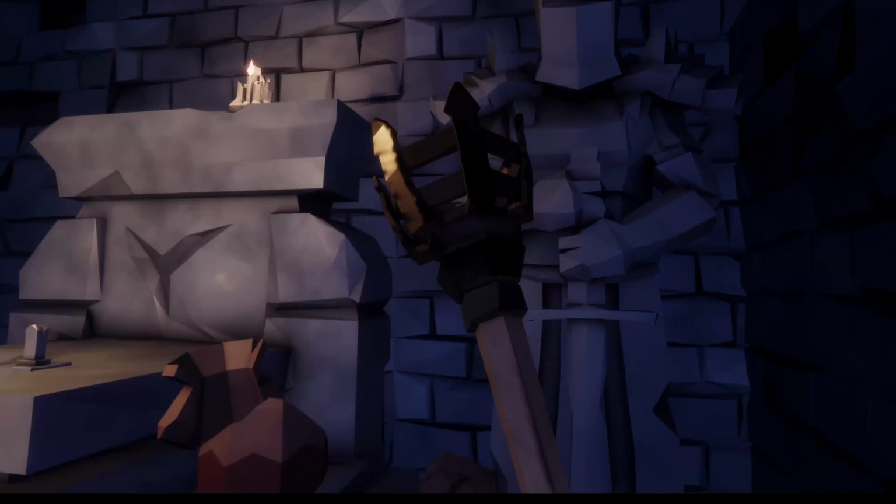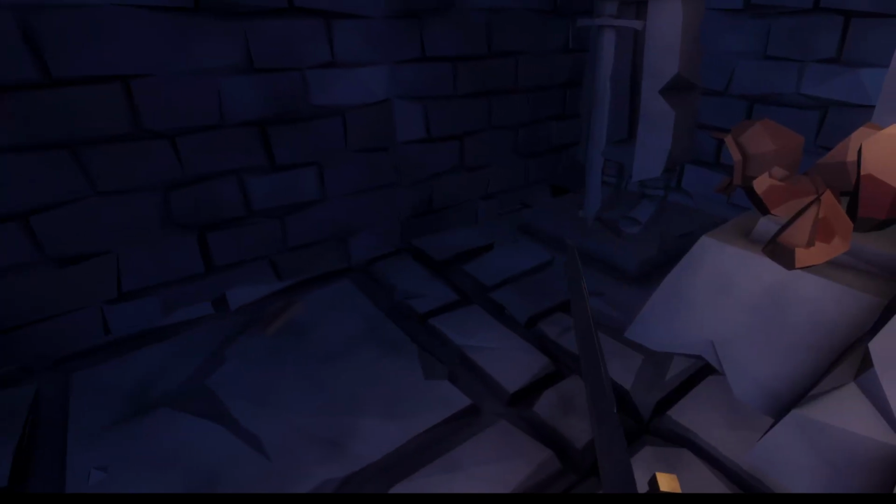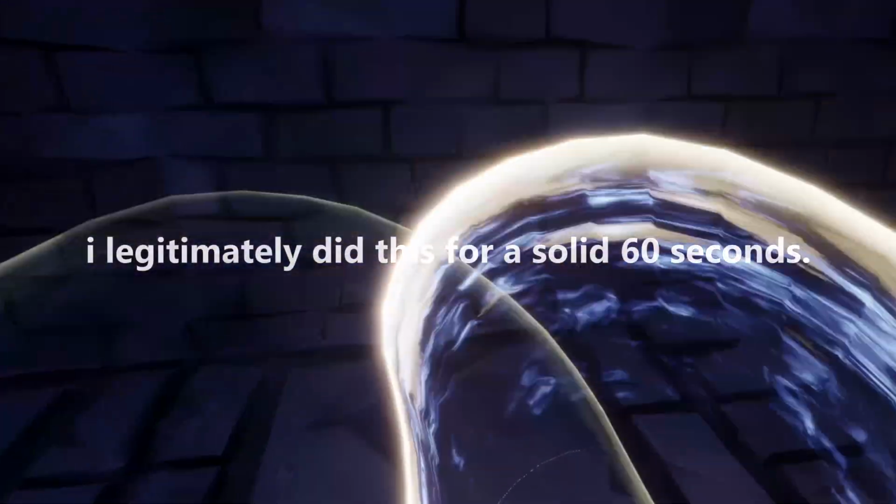Eventually you do find a weapon and they introduce you to combat a bit. A really nice detail they added though is the particle effects when you swing your sword. What are those particle effects? That's so good. The game never fails to keep you on your toes.